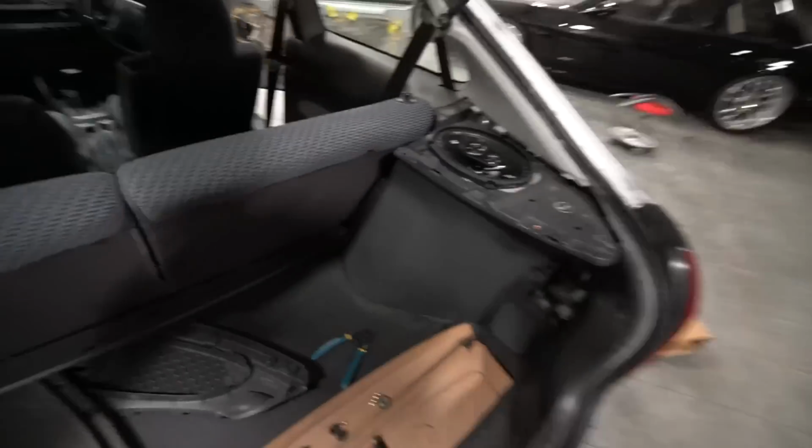Harness is spliced in on both sides and hopefully I put the right wires to the right place, so let's see if these things will kick on.